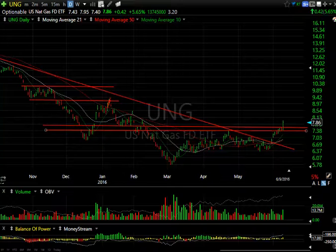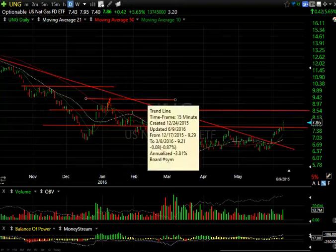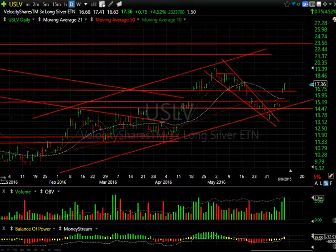But this one too has a shot at running up towards the next target of 8.5, and then maybe even trying the 9.25 zone. Let's call it 940. And last on the hand alongside today is the silver ETF USLV, still pushing it. Nice move today, closing near the upper end of the range. And we may very well see 18.5 to 19.5 short term.